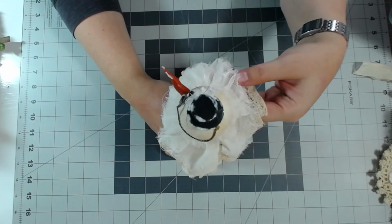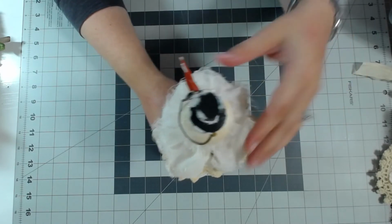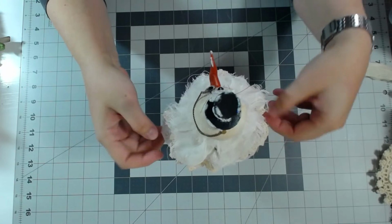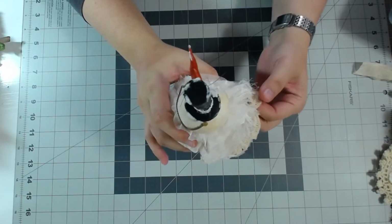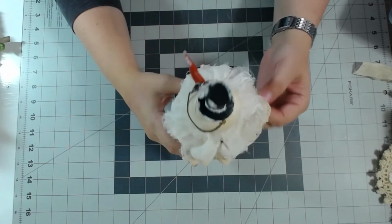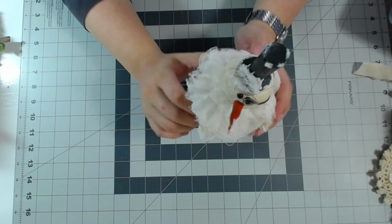But I thought he turned out really cute. I was going to take it one step further, but it's getting late in the game, and I didn't end up doing another step. But I think for next year, I'll definitely make these again. I love making snowmen. They're one of my favorite things. I love, love snowmen. And snow ladies, but he ended up turning into a little snowman, so I hope you like that.